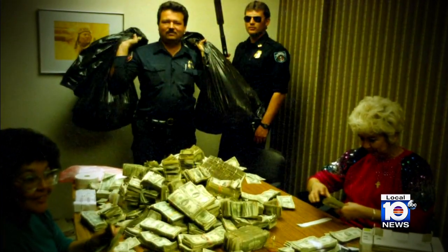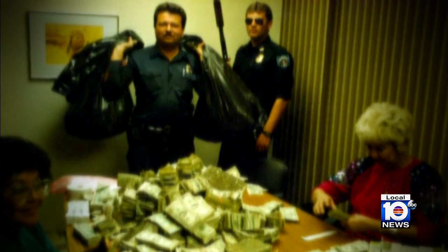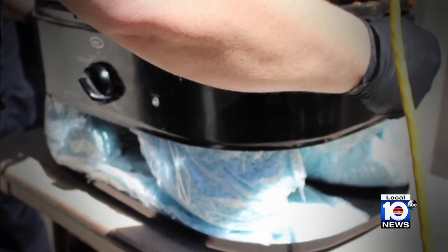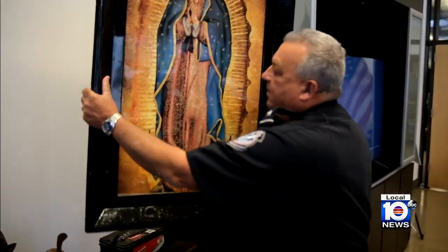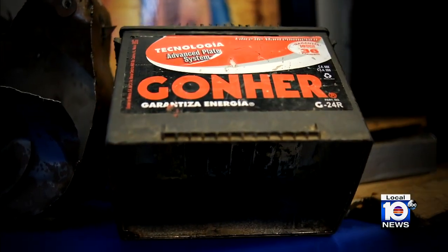Port Director Michael Humphreys, who happened to have busted the little brother of drug kingpin El Chapo back in 1989, tells us smugglers get creative. Recently hiding fentanyl in crock pots full of meat. Just gonna take this piece of art home. Taping it to religious artwork and stuffing it in car parts.